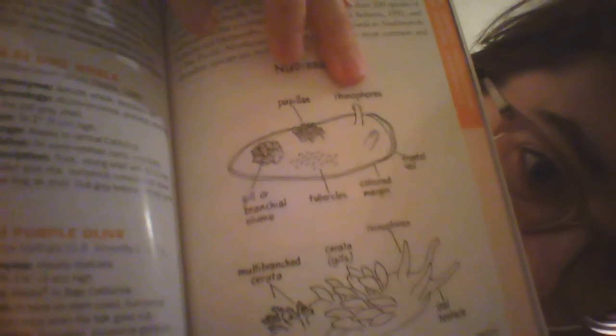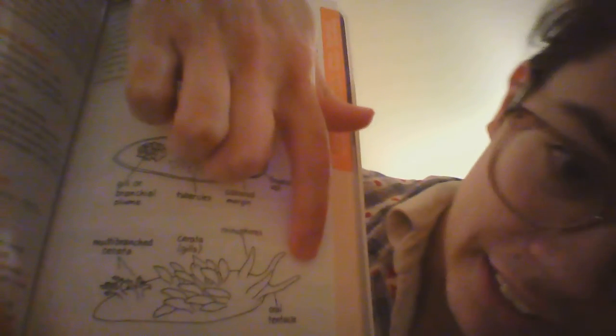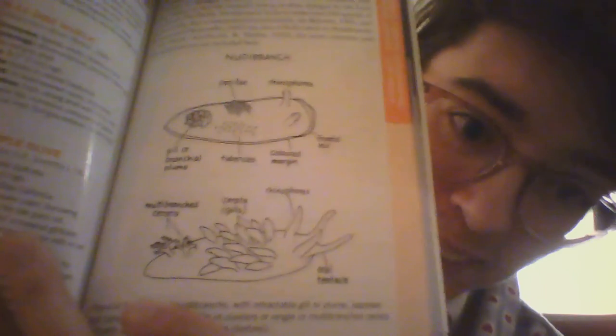And now that you know a little bit more about the anatomy, let's take one more quick look over here. So we've got papillae, rhinophores, little tubercules, got all sorts of fun things. There's gills, and then cerata, which are like gills. They do the gill thing. Fancy cerata, more rhinophores, and oral tentacles. Those are basics of the nudibranch.